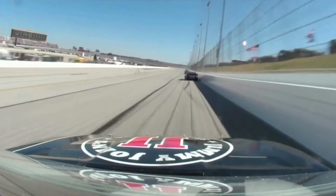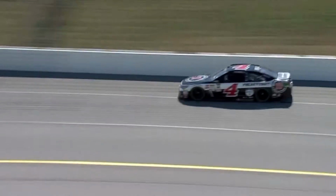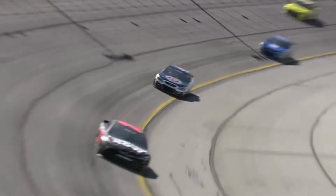Well, oval track racing is a little bit different than road racing just because you can change your line on the racetrack. You can move up the racetrack, you can move down the racetrack. There's a lot of things from the driver's seat that you can do to try to get more out of your car during a particular fuel run when it's not handling correctly.